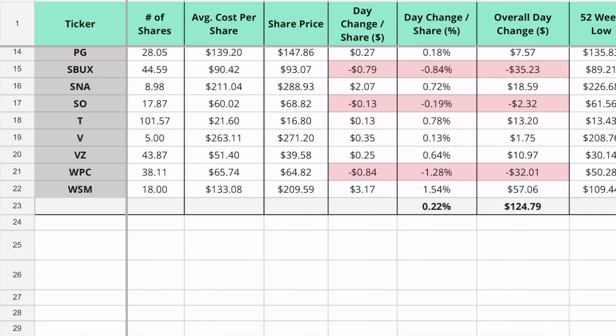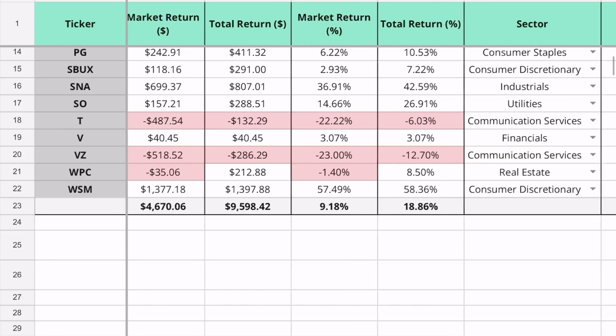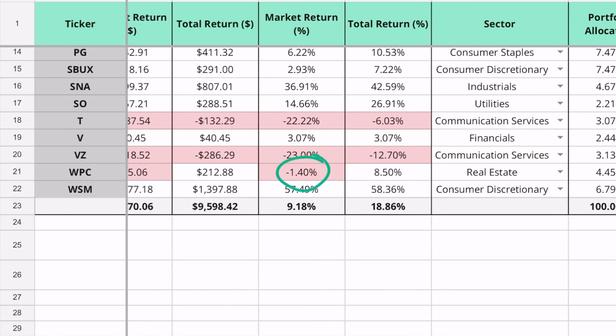And with that, I'm officially in the red right now on my position. I have just over 38 shares of WP Carey, and we can see my average cost of $65.74 is a bit above the current share price. So if we scroll over in terms of share price, I'm down 1.4%, but still on a total return basis, I'm seeing some gains. I'm up 8.5%. Thank goodness for those dividends.